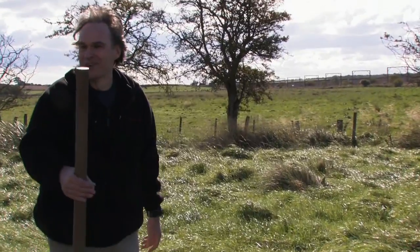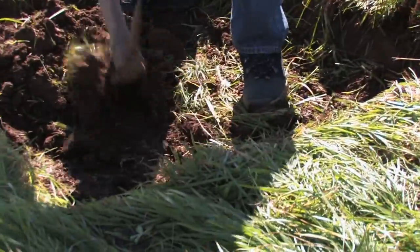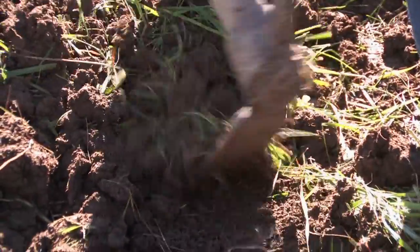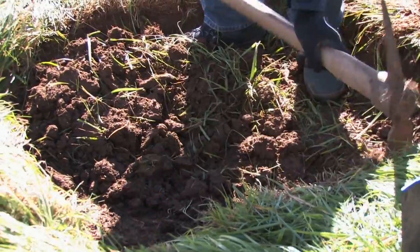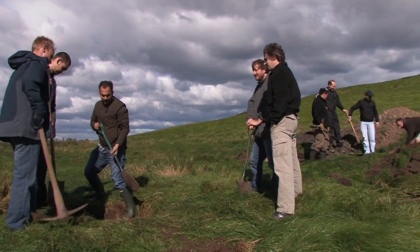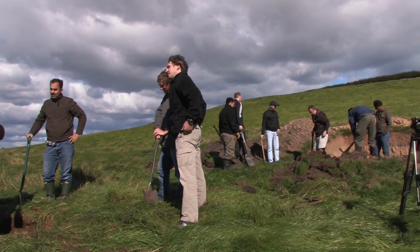Right, who wants to have a first go with the mattock? So remember, hold it towards the end. Use it as a hoe. At this level, you're just practicing cutting with it. And then the spade or shovel cleans your loose out and straightens the edge. This is basically, we're just going to take it down until it starts to turn black, and that's the point where we'll start sieving it.